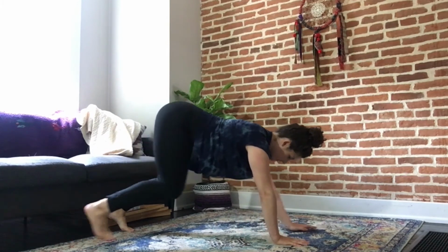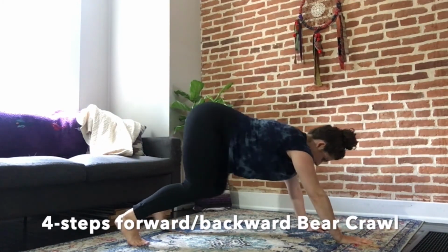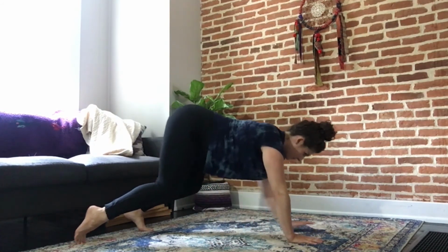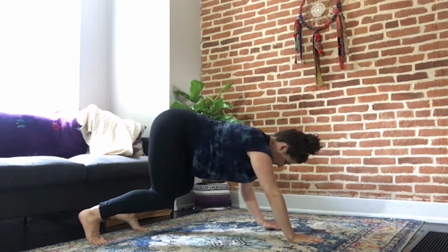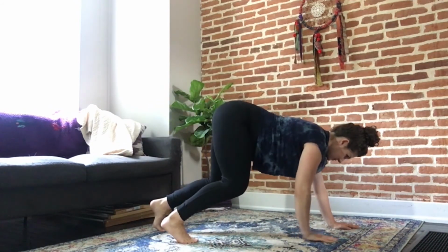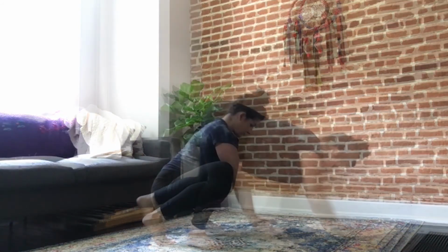Okay, so now you're going to get into a bear crawl position for a 4 steps forward, 4 steps backwards bear crawl. So you want to be moving opposite arm and leg simultaneously and avoid letting your hips shift side to side. So you're really focusing on core work.